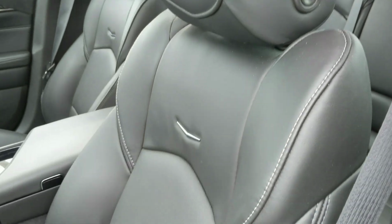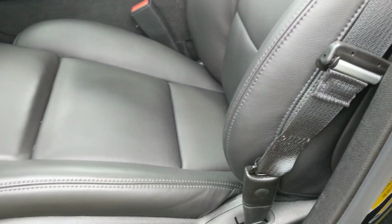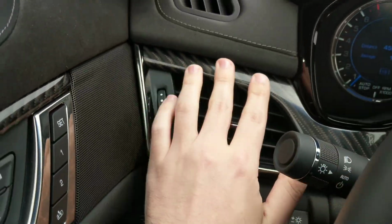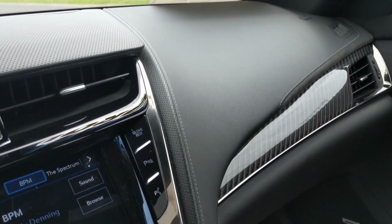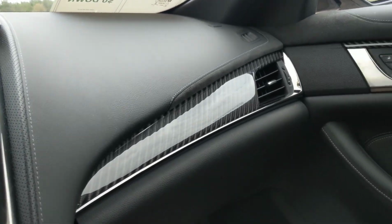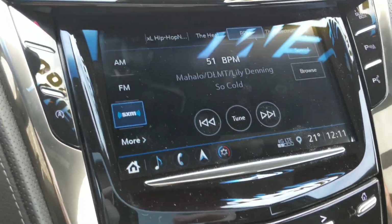So here are your bucket seats. Really nice material, really nice soft leather. They hold you really well. It's nice you got the carbon fiber carried over onto the center here as well. You have a nice stitched leather dash, really premium feeling. More carbon fiber carried over. Car's in fantastic shape.